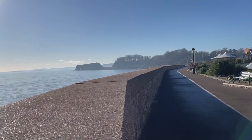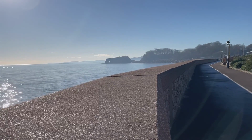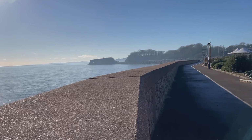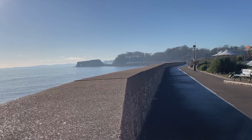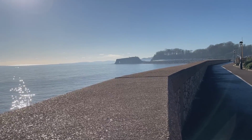It's all along the Exe Estuary. So looking back this way you can see the path towards Dawlish. It is a beautiful seaside and train side route. The trains pass you on one side and the sea's on the other side. It's absolutely beautiful. Do check out some of my videos showing that walk.